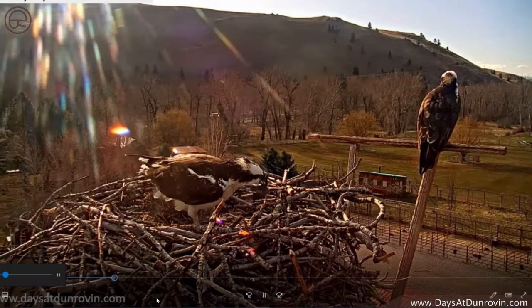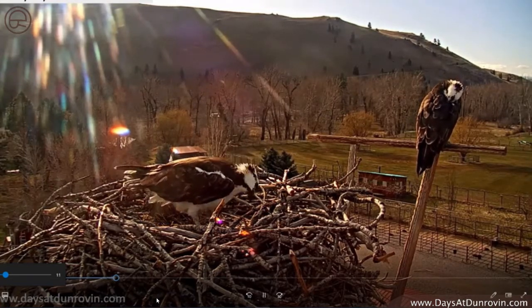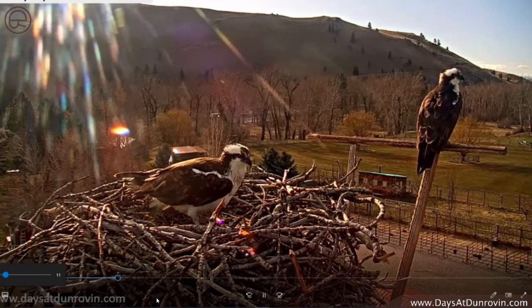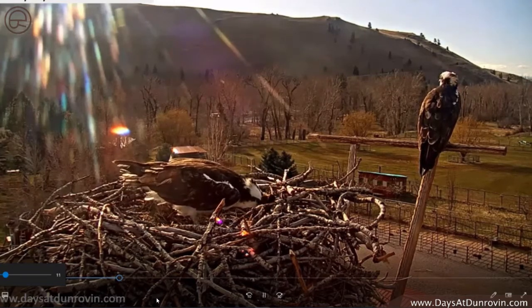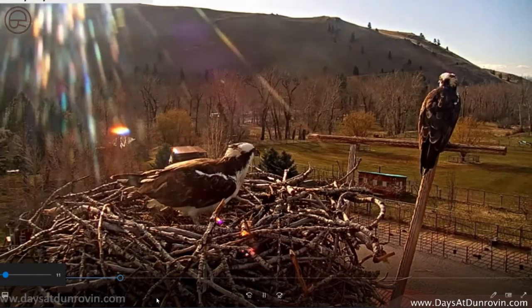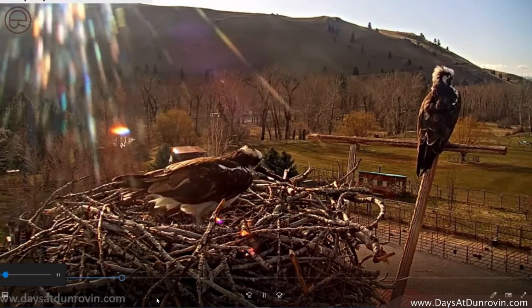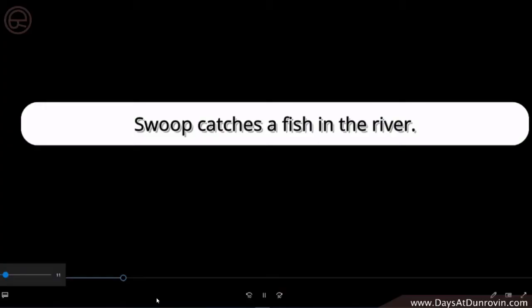It seems like every osprey has its own idea of nest decorating. And I have to say that Swoop this year brought up plastic bags, which we're really afraid of, and a lot of horse apples. The horse apples aren't too much of a problem, but the plastic bags are. They can be very dangerous. One of them flew out, but the other one stayed for a long time.